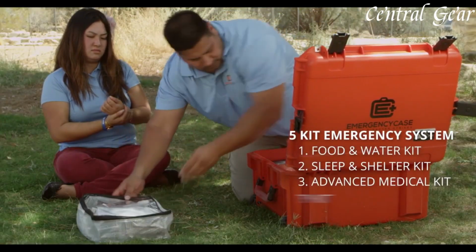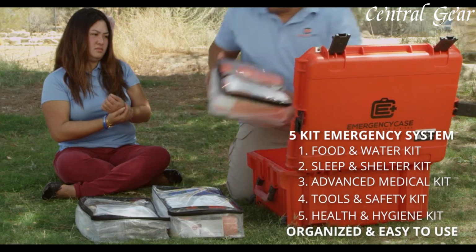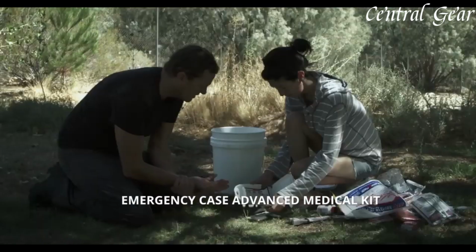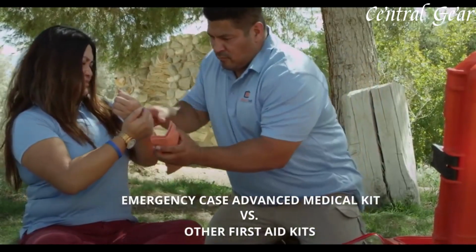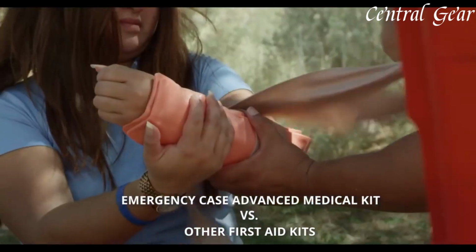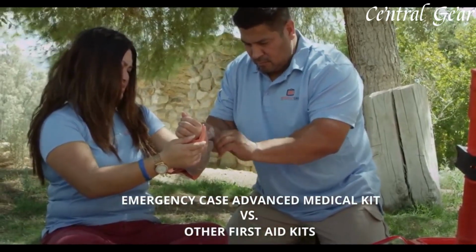For emergency communication and navigation, the kit features a flashlight with extra batteries, a multi-tool, and a whistle for signaling. The inclusion of thermal blankets and a portable radio ensures warmth and the ability to stay informed with emergency broadcasts. The emergency case also contains essential personal items such as a multi-purpose knife, a fire starter for cooking and warmth, and a compact, easy-to-use stove.